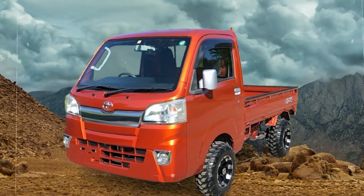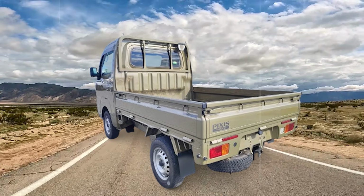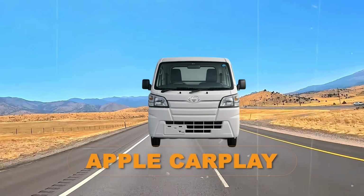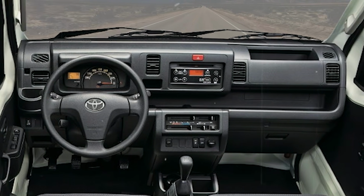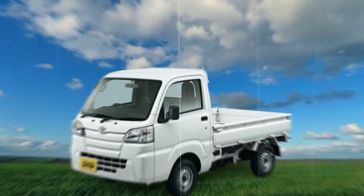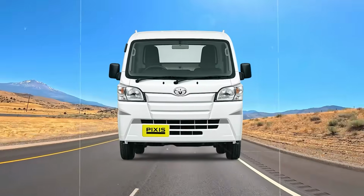A range of exterior color options and trim packages are going to move it well beyond the utility white fleet image it carries in other markets, with LED lighting and Apple CarPlay covering both work and lifestyle buyers. Whether the need is commercial, agricultural, or recreational, the Pixis is going to have a configuration that fits. Now, all of that versatility only matters if you can actually get the truck where it needs to go. And in a crowded city, that is a problem most pickups fail completely.